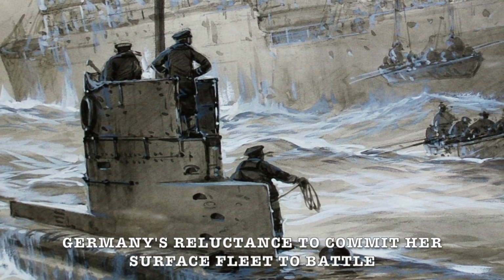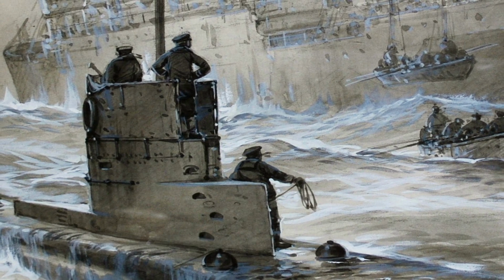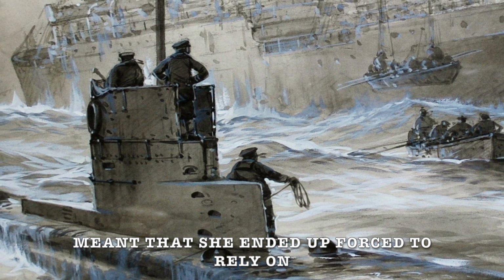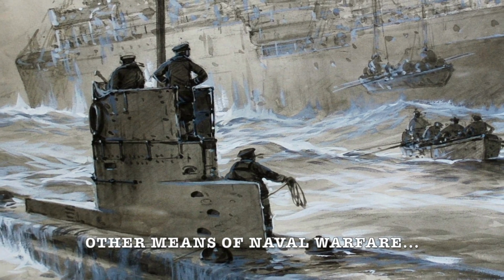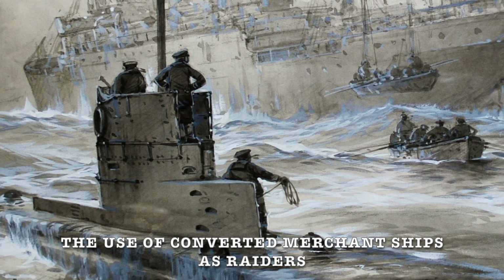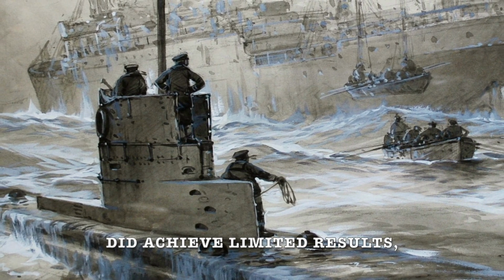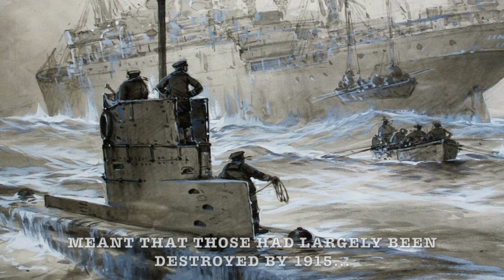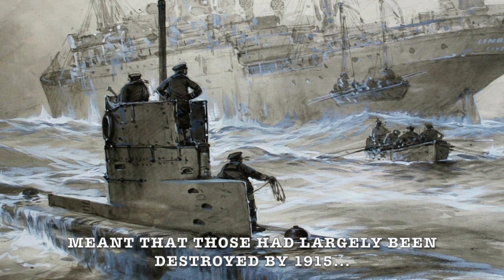Germany's reluctance to commit her surface fleet to battle during World War I meant that she ended up forced to rely on other means of naval warfare. The use of converted merchant ships as raiders did achieve limited results, but the numerical advantage of the Royal Navy meant that those had largely been destroyed by 1915.